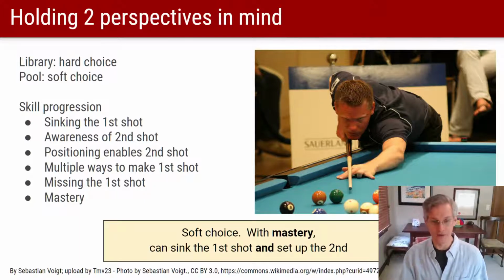So like where the cue ball is positioned at the end of that. And then finally, not only can I hit multiple balls on that first one, I have different choices there, but the way that I hit them determines where the cue ball ends up and makes it easier or harder to set up that second shot. Which then, as soon as you realize what the possibilities are, you start screwing up the thing that you'd gotten good at.